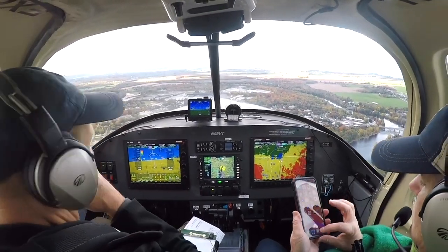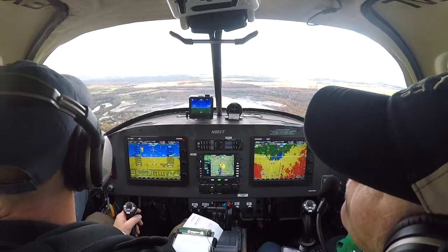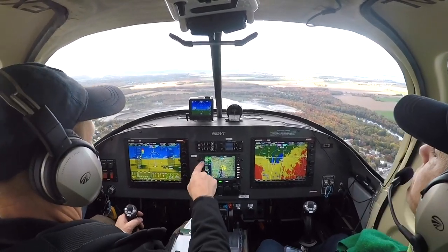All right, so we're on our way to Outer Banks via Delaware Coastal. Beautiful foliage here. We waited it out. I think we'll be able to see it.